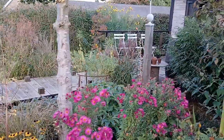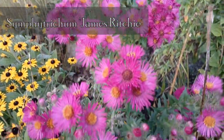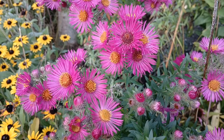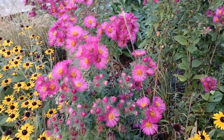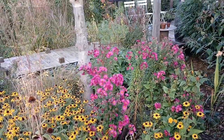This is a nice Symphyotrichum, and this one's called James Ritchie. And as I keep saying, very valuable as a late season pollinator plant. As you can see, the bees are on it. And it's a beautiful colour. But this isn't an autumn colour, this is its natural colour. So I guess we can't really include that as an autumn colour.